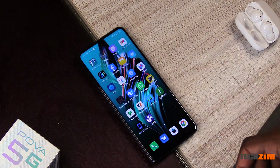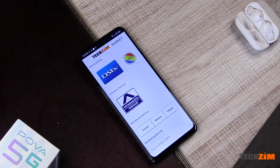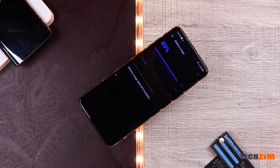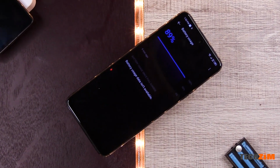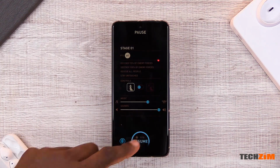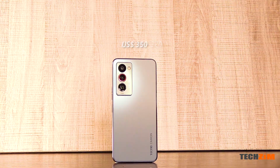It's got a huge presence thanks to its sheer size, bags and bags of performance thanks to the Dimensity 900 CPU paired with the super fast RAM and internal storage. And even though the battery is smaller than its predecessors, it's going to outlast almost anything on the market right now. What's interesting is the pricing. It will be retailing between $300 and $320 in Zimbabwe, which is very, very close to the Camon 18 Premier.